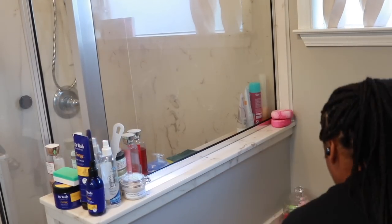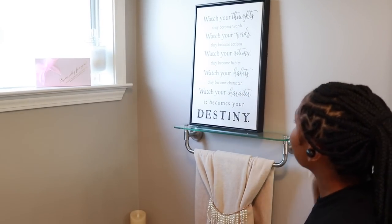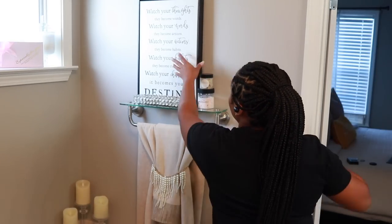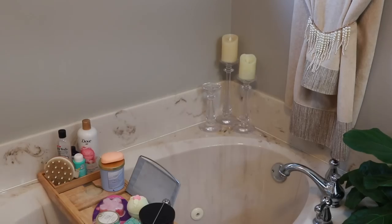So I know that this is not a tour, it's a cleaning video, but I haven't decided if I want to hang this little canvas yet in here just because of the black trim around it. I don't know if it matches the space or not, so instead I just sit it on top of that shelf. I hung that shelf myself too, by the way.